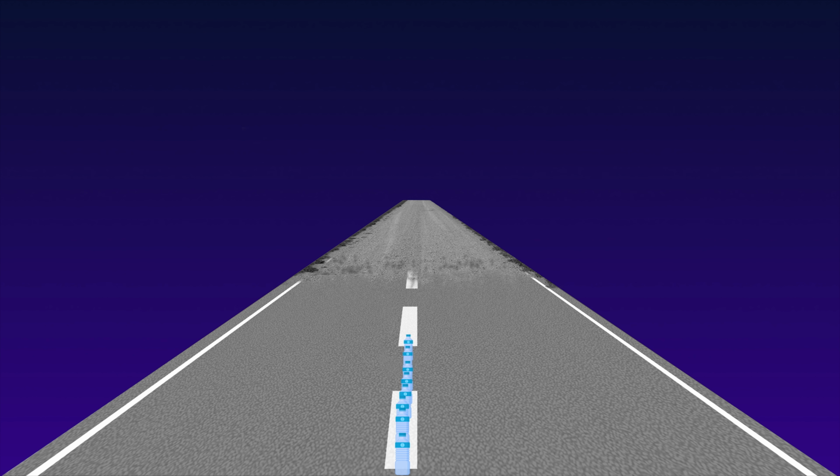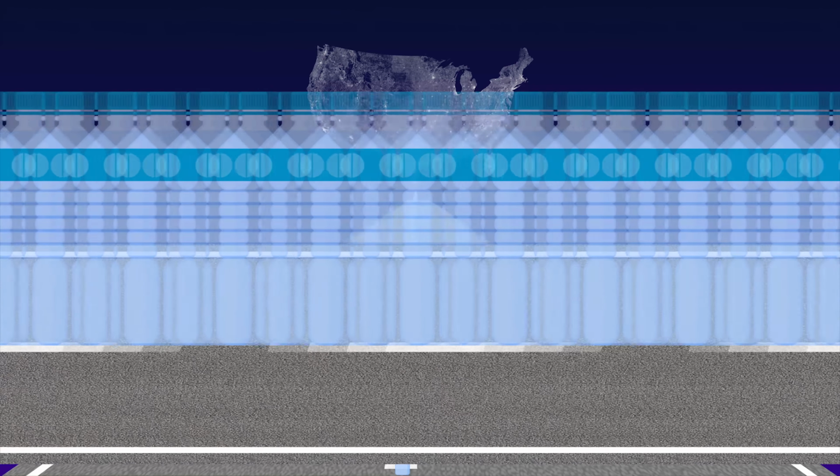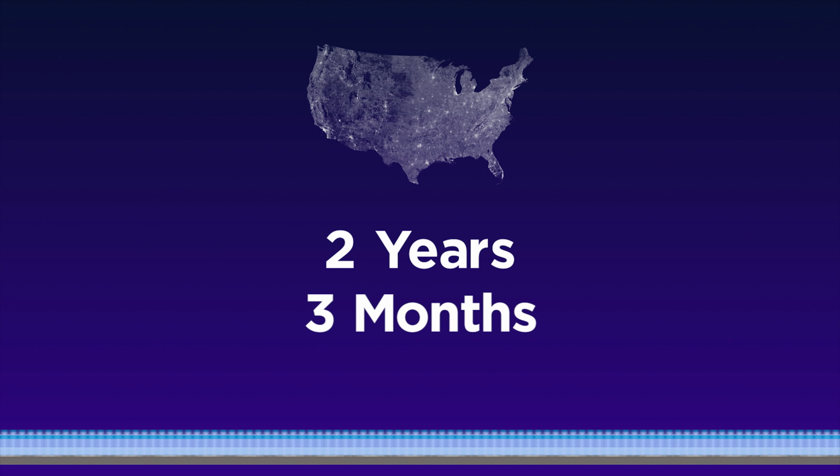Wondering, what does that have to do with plastic water bottles? You can keep plastic bottles on center of all paved and unpaved roads in America, next to each other. Americans use so many plastic bottles that you can cover the entire distance in just 2 years, 3 months.